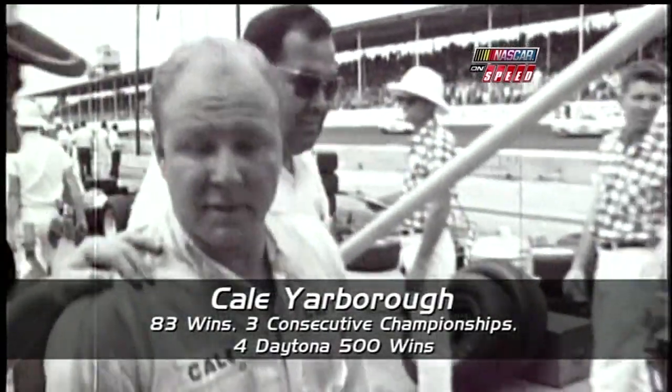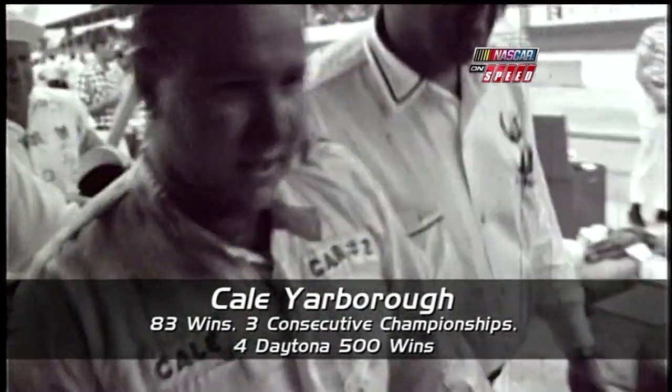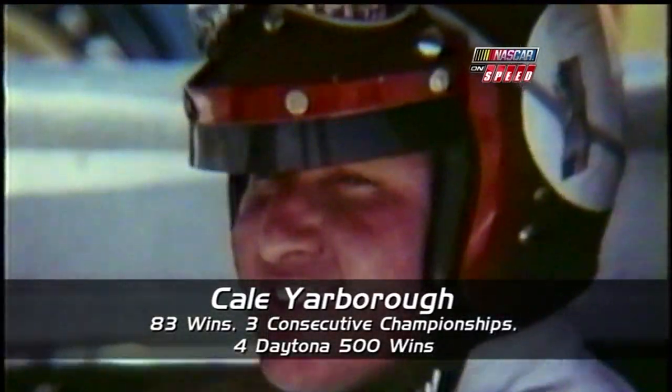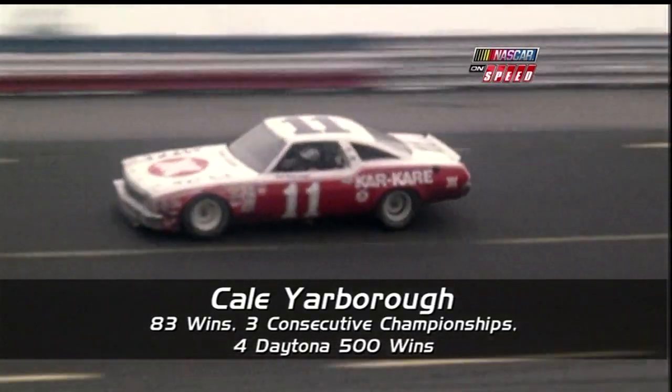Cale Yarborough became the first driver to win 3 straight championships when he did it in 1976, 77, and 78. He was also the runner-up in the title 3 other times. In his career, Cale racked up 83 wins, which ranks 5th all-time.